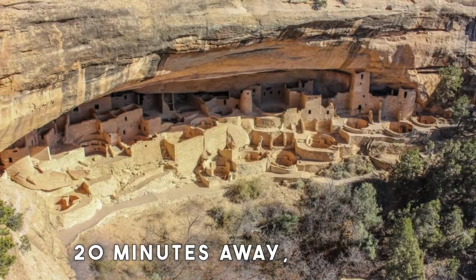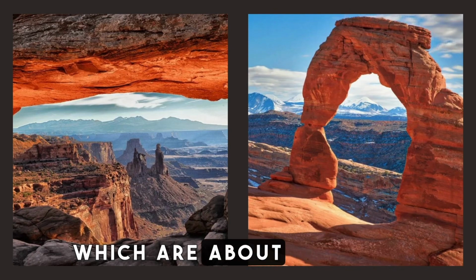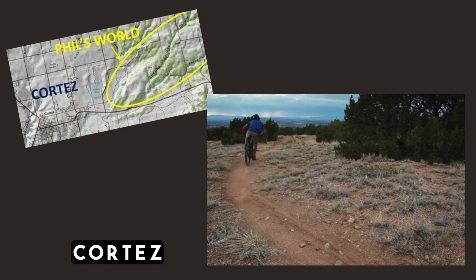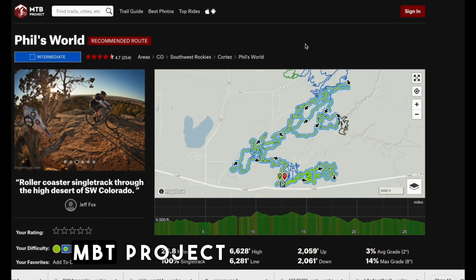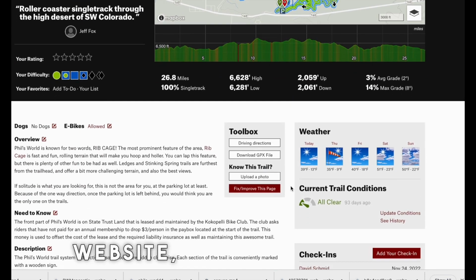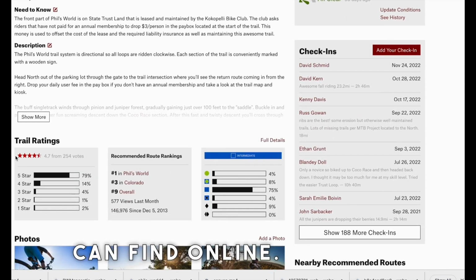Some highlights of this location are its proximity to Mesa Verde National Park, which is about 20 minutes away, Canyonlands and Arches National Park near Moab, which are about 2 hours away, and Phil's World Mountain Bike Trail, which is in Cortez and has a 4.7 rating on the MTB Project website, which is a crowdsourced mountain bike guide that you can find online.